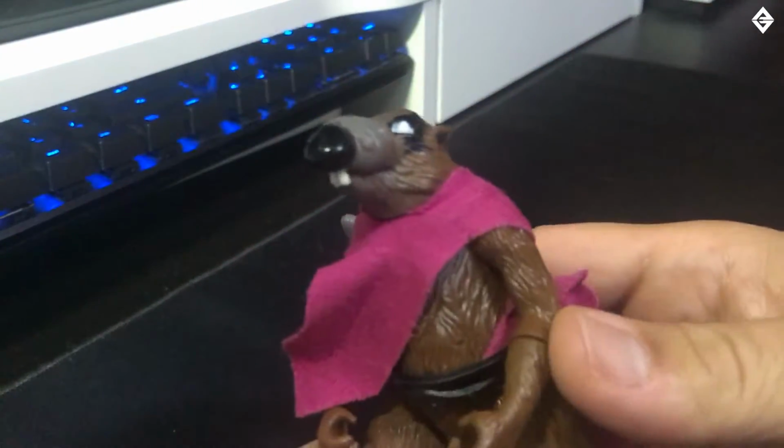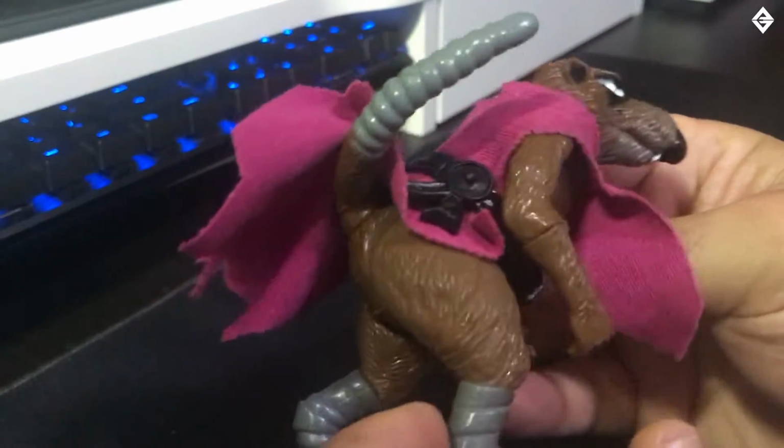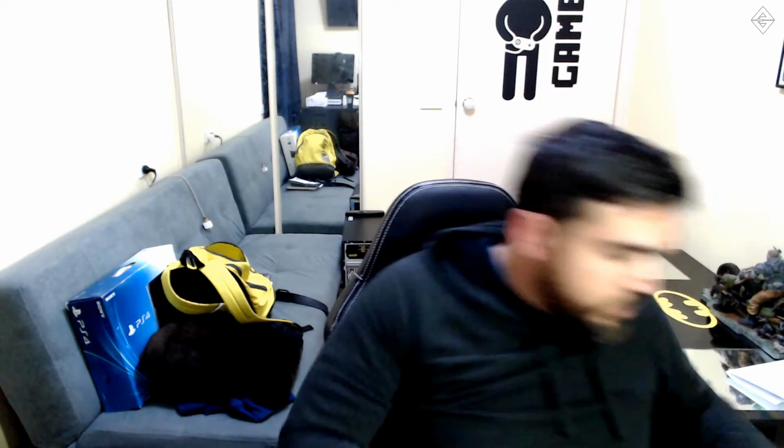Right. Ooh! I have another Master Splinter. Look at that. And he's got his coat on, just as I was showing you before. I don't know, maybe I got it as a gift, and it was like a double. But it's exactly the same as the other one. I've got two of them. How about that? Still got a few more to go.